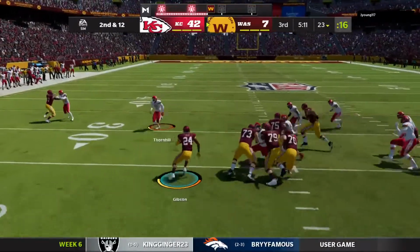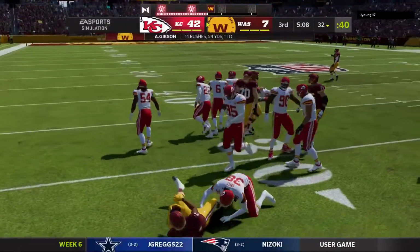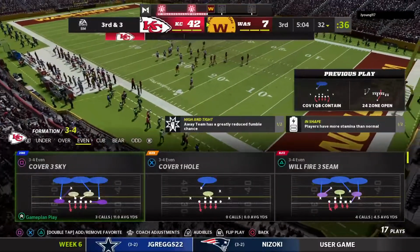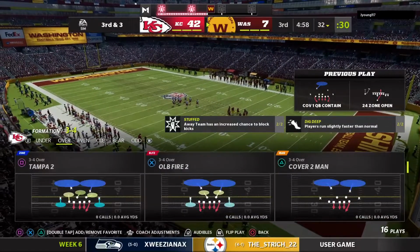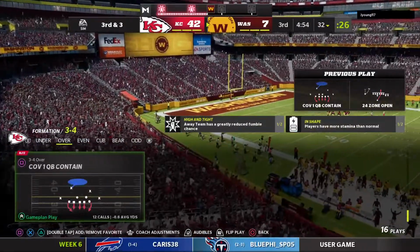On second down, here's Gibson again, and he'll work his way across the 30 to the 32. 54 yards on the ground for him so far. And there we saw one of the downsides of blitzing during a run down, because sometimes you get out of your gaps. You don't fit the run quite as well because you're headed towards the ball carrier with abandon.